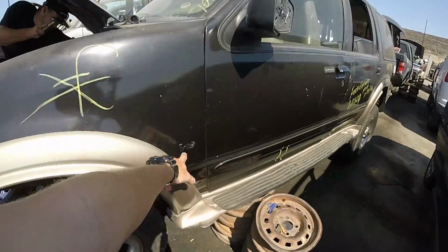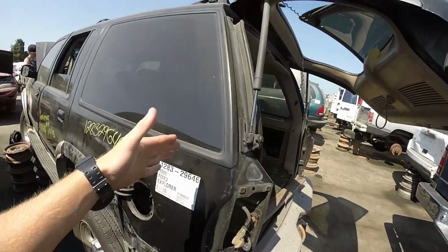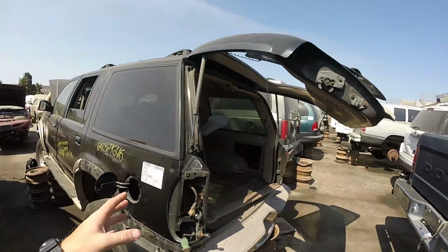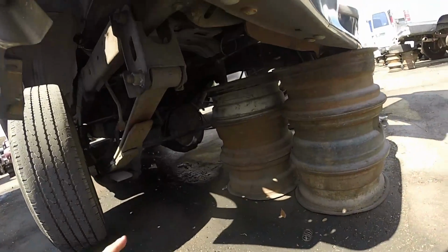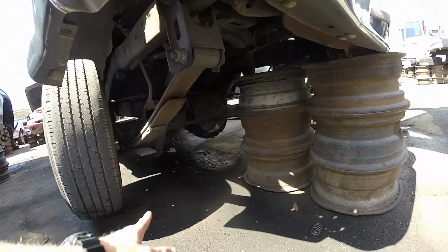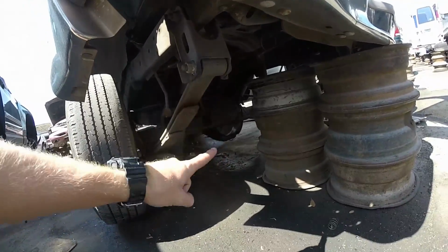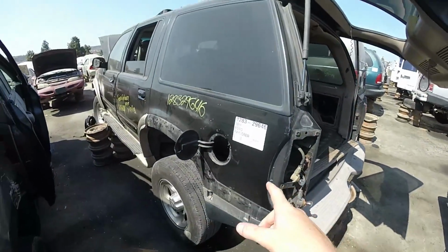Okay, so this here, V8, 99 Ford Explorer. Now, you want 98 and up, 98 and 99. I don't know if the body style changed in 2000, I can't remember. But this is also the same one that has the exact rear end you want if you're doing a Crown Vic swap. This has the 3.73, limited slip, not locker. Everyone yelled at me for that last time, but this has that rear end in it.